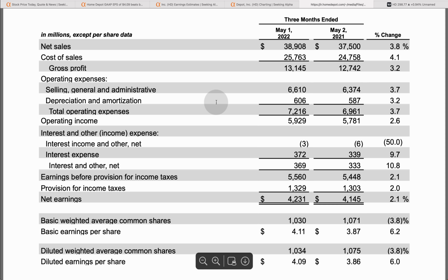Now, in terms of these Q1 results, we talked about how we had about $39 billion worth of net sales. That was 3.8% growth. Now, unfortunately, our cost of sales due to inflation grew as well, exceeding our growth rate on those sales. So our margins compressed in the most recent quarter over at Home Depot, 4.1% growth there, giving us gross profit growth of 3.2% year over year.